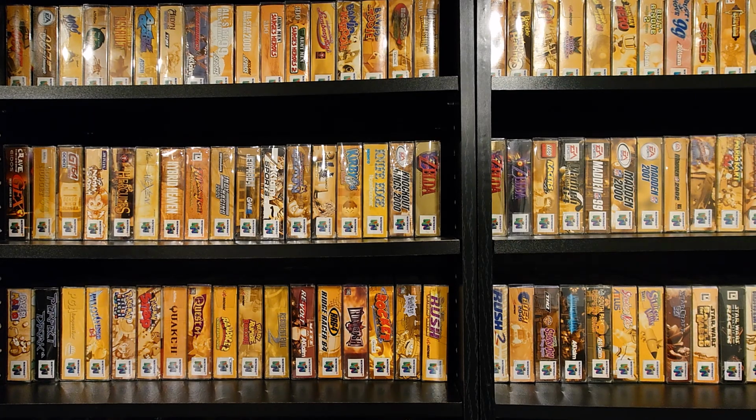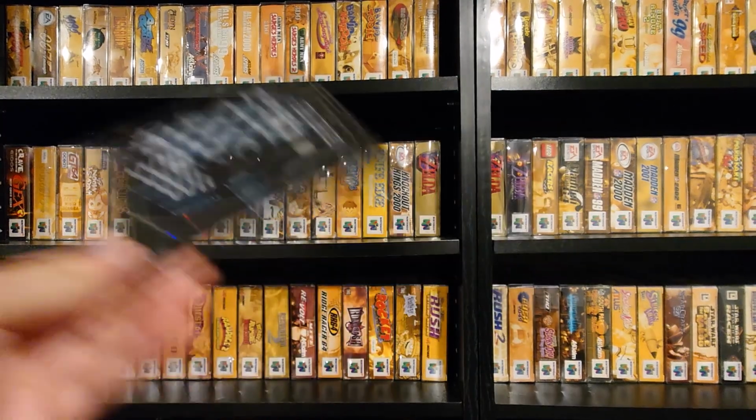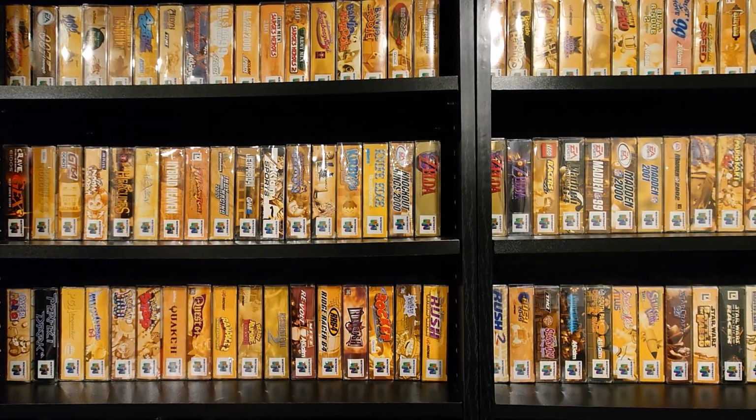Other than that, another pawn shop score I got. I went to an area I usually go to that's about 20 minutes from me. They have a lot of pawn shops and a game store I like to hit up. And I walked in, and they had this in their disc-only section, Dead Space Extraction. I think it was $2.99, which is a pretty good deal for this. I think this goes for about $25 disc only, so not too bad. And then one I didn't have for my own collection, they had a stack of stuff that had just come out and hadn't been priced yet.